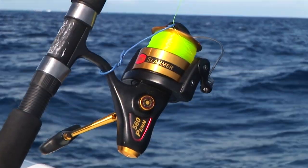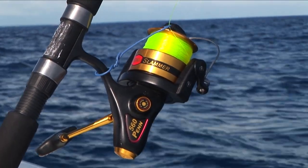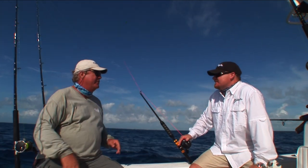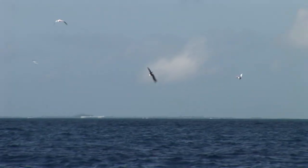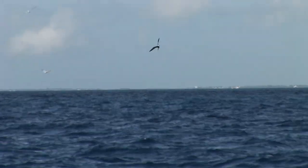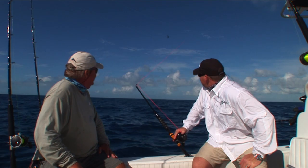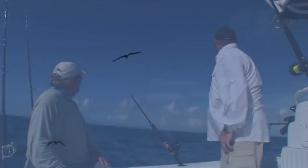All right, Kevin, we're all set up here. We got two kite lines and a flat line out. Essentially, what we're trying to do is intercept sailfish as they move up and down the reef looking for bait. Got some frigate birds, man-of-war birds diving behind us, so it looks really good. Sure looks good. Oh, look at this. The frigate bird's coming right over our baits.